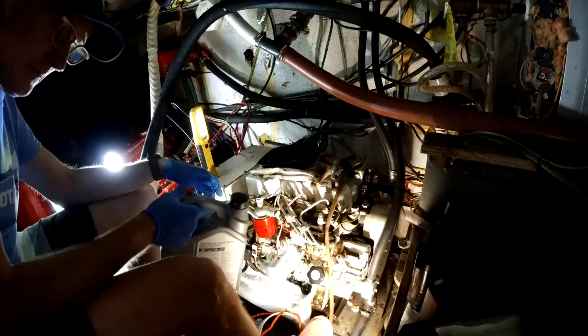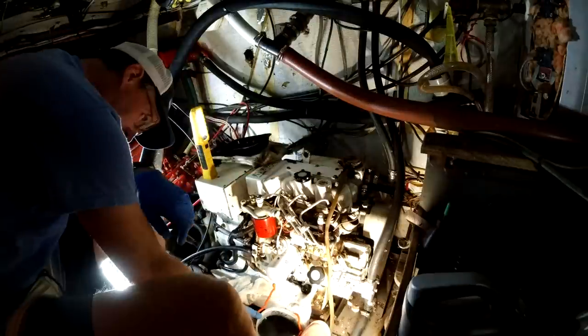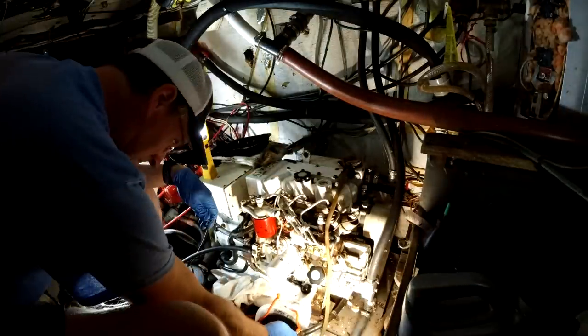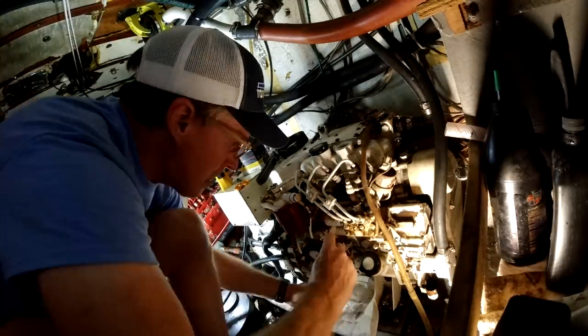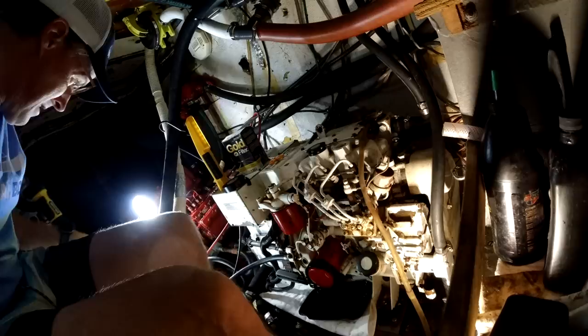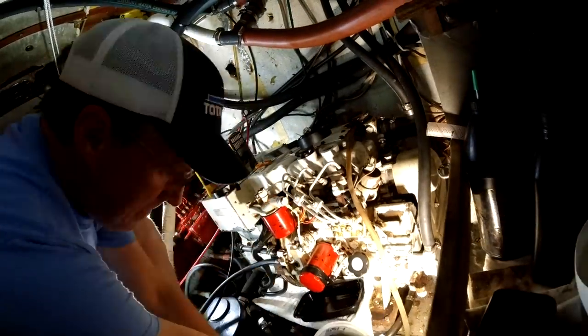Next up was my trusty generator. So this one was much simpler. I mean, it was way, way easier. The trickiest part of this whole thing was that I didn't have the right size oil filter wrench. So I ended up wrapping a bunch of electrical tape around the filter itself to build up the diameter. And then I just used my other wrench. So little bit of MacGyver action on that one.